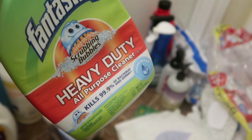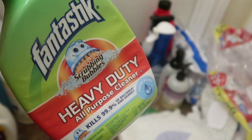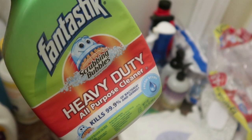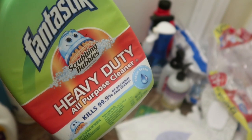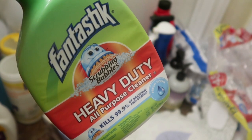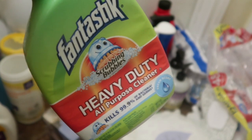This was the regular Scrubbing Bubbles all-purpose, and I love Scrubbing Bubbles. I use them for a lot of products. As far as just a regular all-purpose cleaner, I've found other ones that I like. So I definitely wouldn't repurchase this again, although I like it, and I wouldn't deter somebody else from purchasing it.